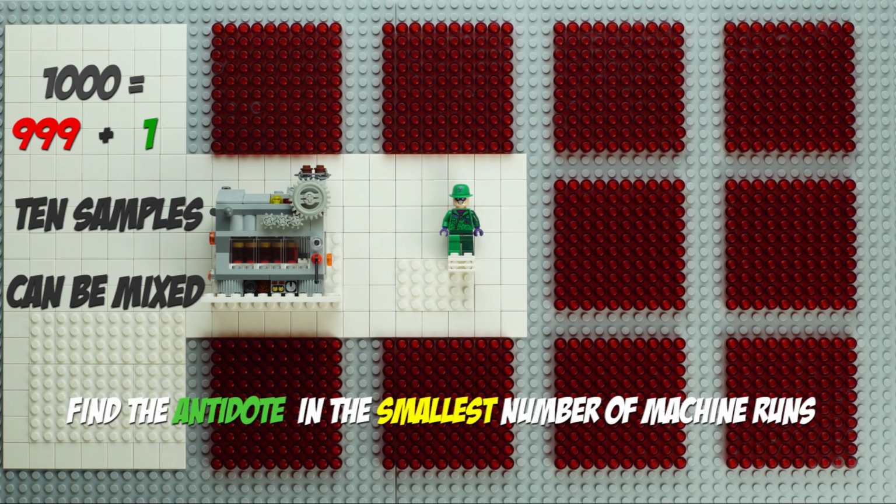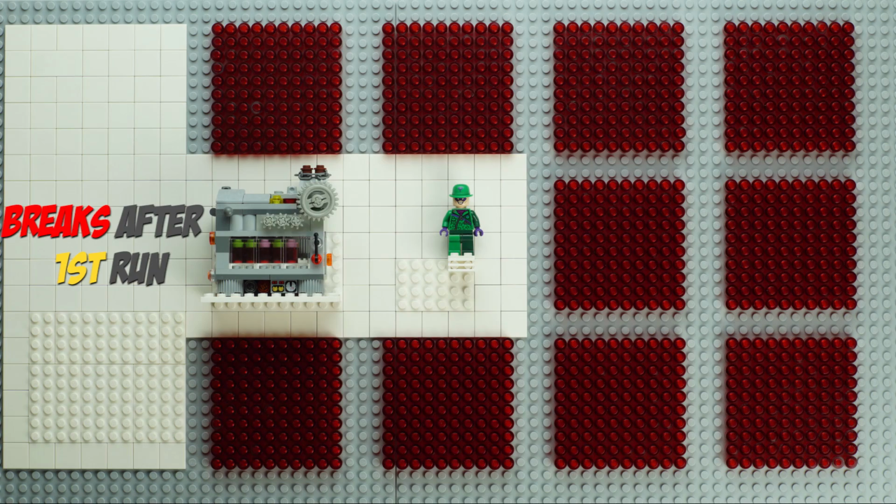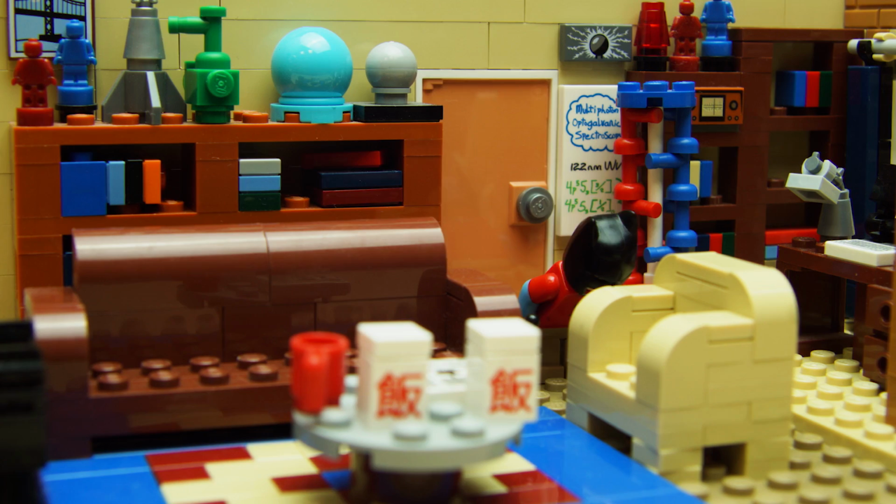Batman knows how to do it in 3 tests, but he notices the instruction says that the testing machine can be used only once. Luckily, Batman knows the most intelligent human being in the universe. He calls Sheldon Cooper. Obviously, Dr. Cooper knows the optimal solution to the riddle. It goes as follows. Let's first rearrange the barrels.